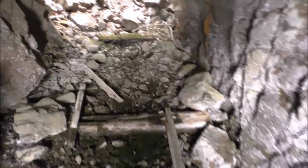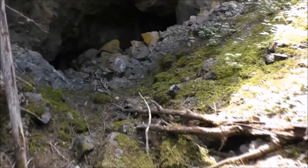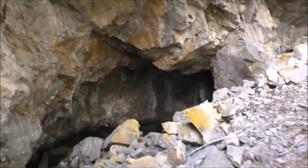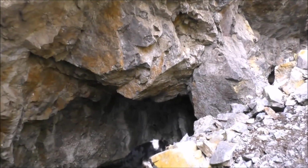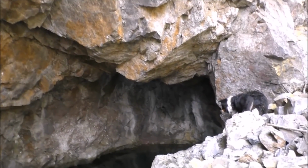Pretty fair sized track too. Oh yeah. Well, the dog will be happy about this. More water. Huh. Well, it doesn't look like it's going very far, but they took quite a bit of rock out of here.